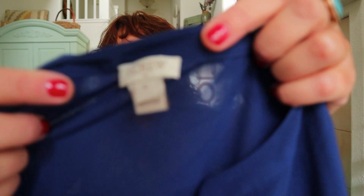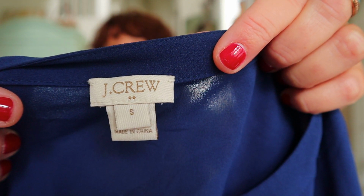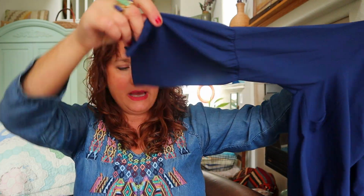This is J. Crew. Those little dots on there mean that it's J. Crew Factory. This is cute though. A blue silky blouse with a big bell sleeve. I always love that. It's probably polyester, but you can hope that it's silk. I don't see a tag right off, so I'm going to assume polyester.